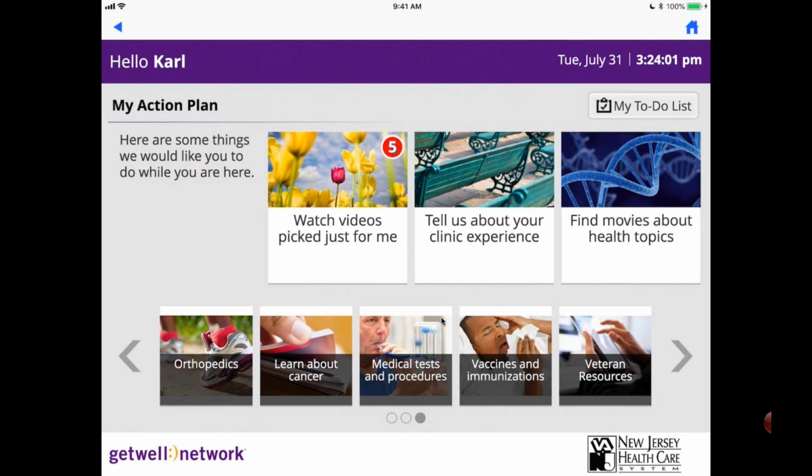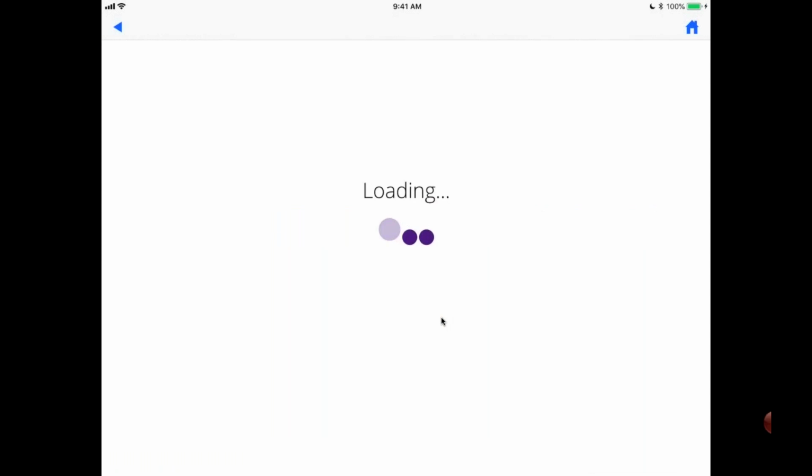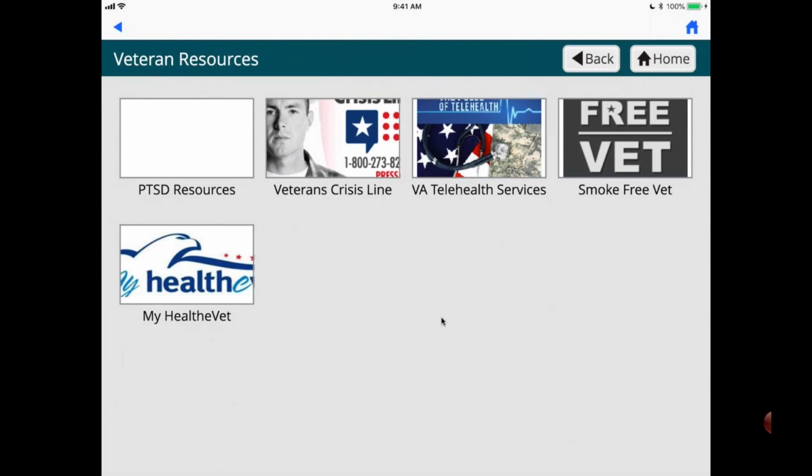And then finally, the last favorite space that we have is our veteran resources. This is where the veteran can go in, and this can be customized per facility on what you want to have underneath this. So underneath this tab for the Hamilton Clinic, we have a link to different PTSD resources. We have a link to the Veteran Crisis Line, VA telehealth services, the Smoke-Free Vet to help promote smoking cessation, and then the link to My Healthy Vet to allow the veteran to actually log into their My Healthy Vet account while they're at the clinic, so that the clinic staff there can work with the veteran and help promote that website.